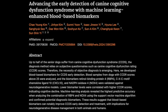It's like training a bloodhound to sniff out a specific scent. You give it samples, teach it to recognize that scent. And in this case, the scent was that unique biomarker pattern. The machine learning nailed it. It pinpointed that RBP4 and NOx4 combo with amazing accuracy, especially in those early stages, especially in the MCI stage. It's like having a sneak peek into the future, a glimpse into the dog's brain. And not just for detection, but for prediction, too. We can potentially predict which dogs are at higher risk. This is really amazing.